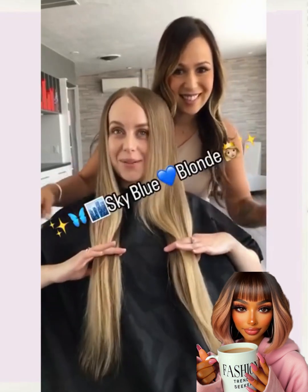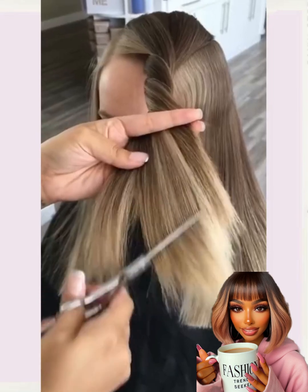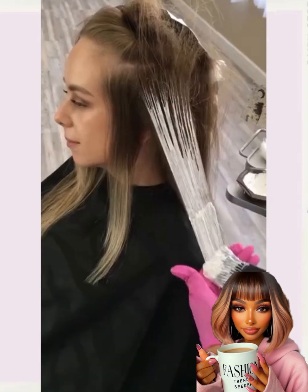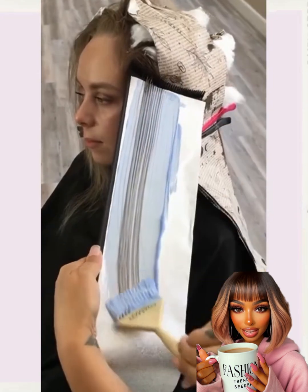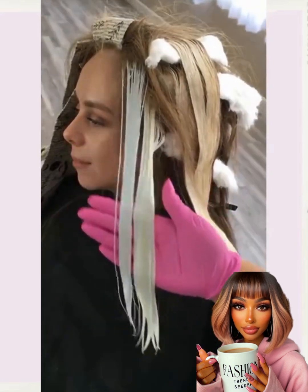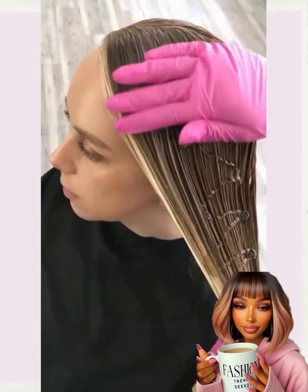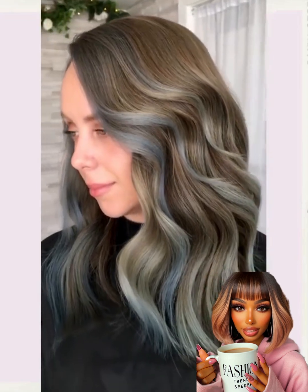Okay, so we have someone with the waistline hair. She wants to go sky blonde blue. I have no idea what that is, so this is going to be interesting. Looks like it might be like an icy blue shade or just like a very light blue. Oh, she's got like pops going here. Ooh, okay, that is a fun way to rock out the blue hair color trend.